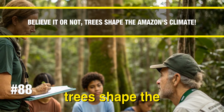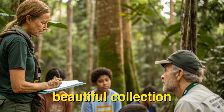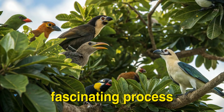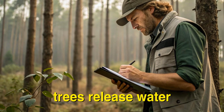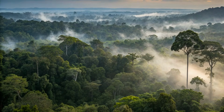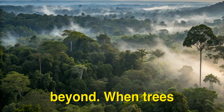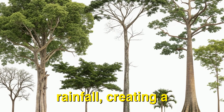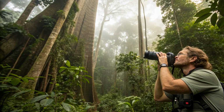Believe it or not, trees shape the Amazon's climate. The Amazon rainforest is more than just a beautiful collection of trees. It plays a crucial role in creating its own climate through a fascinating process called transpiration. During transpiration, trees release water vapor into the atmosphere, which not only helps sustain the local ecosystem, but also influences weather patterns throughout South America and even beyond. When trees release this vapor, it contributes to cloud formation and rainfall, creating a cycle that supports countless species of plants and animals. But here's the catch.